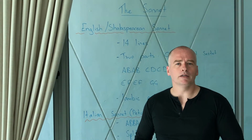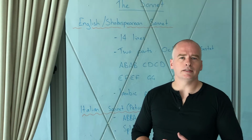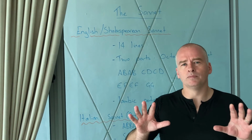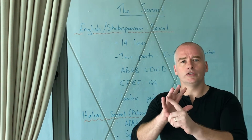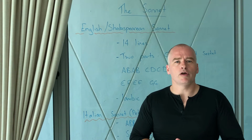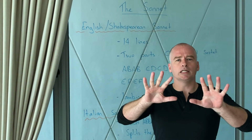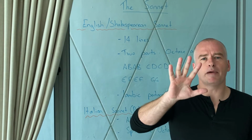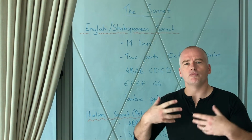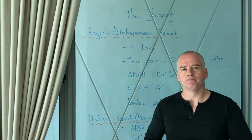Each line as well is written in iambic pentameter. What that means is that there are 10 syllables in each line, and they follow a pattern of short, long sounds. So they're grouped in pairs, and we call those 10 syllables in pairs 5 metric feet. So iambic pentameter is that rhythm in which a Shakespearean sonnet is written.